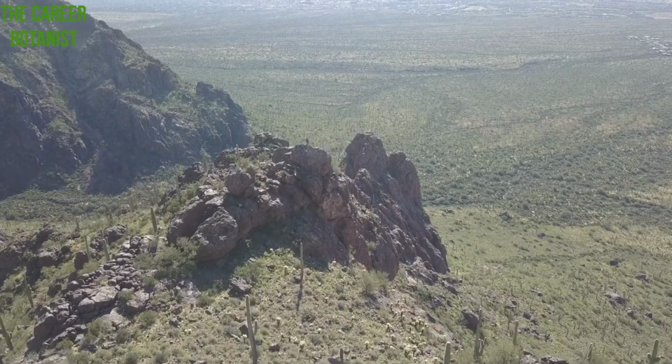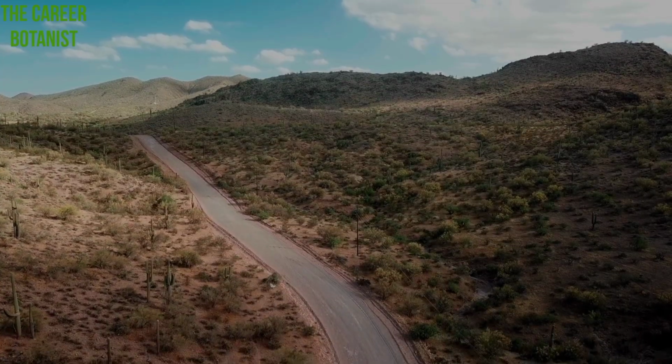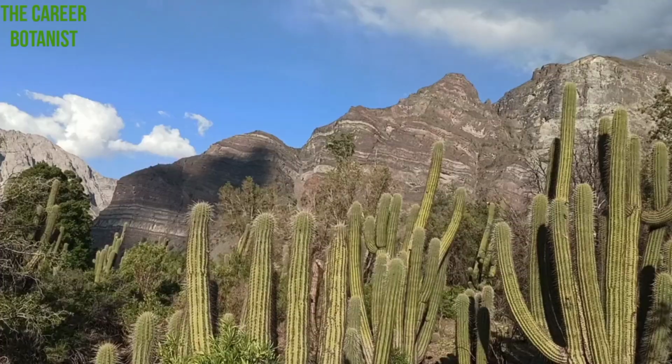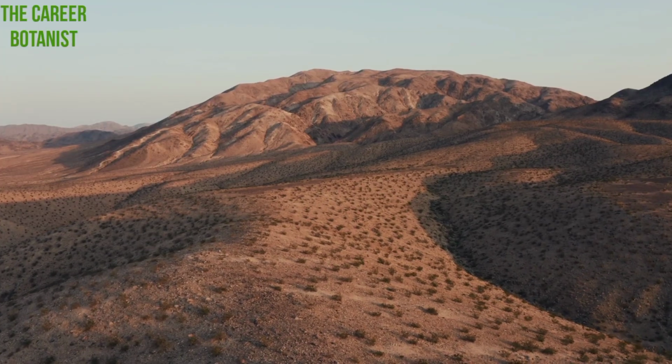The Sonoran Desert, an unforgiving landscape where the sun acts as a hammer and evaporation is a death sentence. Most plants here survive by hiding, shrinking into the soil, dropping leaves, waiting for rain that may never come. But one organism chooses a different path.